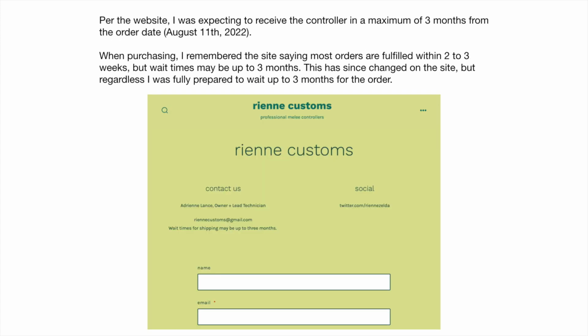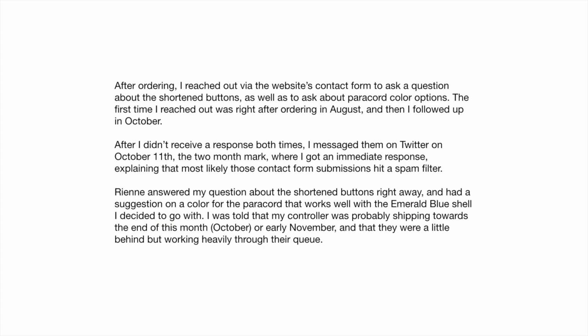Per the website, I was expecting to receive the controller in a maximum of 3 months from the order date, August 11th, 2022. When purchasing, I remember the site saying most orders are fulfilled within 2 to 3 weeks, but wait times may be up to 3 months. This has since changed on the site, but regardless, I was fully prepared to wait up to 3 months for the order. After ordering, I reached out via the website's contact form to ask a question about the shortened buttons, as well as to ask about paracord color options.